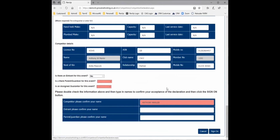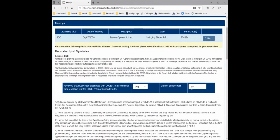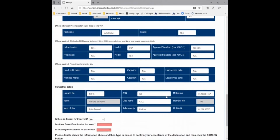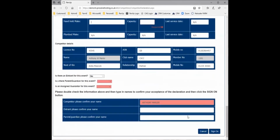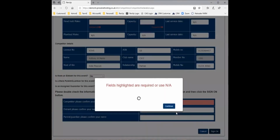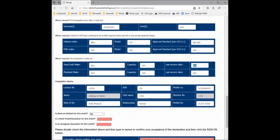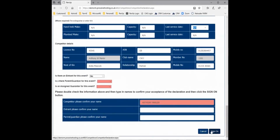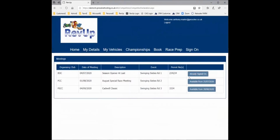So before you click the sign on button, just go back and check that you've filled in N/A in all the boxes, including this one here. Now I'm going to take one out here. You'll see it reminds me it's required, but if I try to sign on, I'll get the message saying fields are required. So just go back, you should see the boxes that you've missed. Fill them in, N/A again, uppercase only please, on this first release. Click sign on. Signed on successfully, and you'll now see it's told you that you signed on.